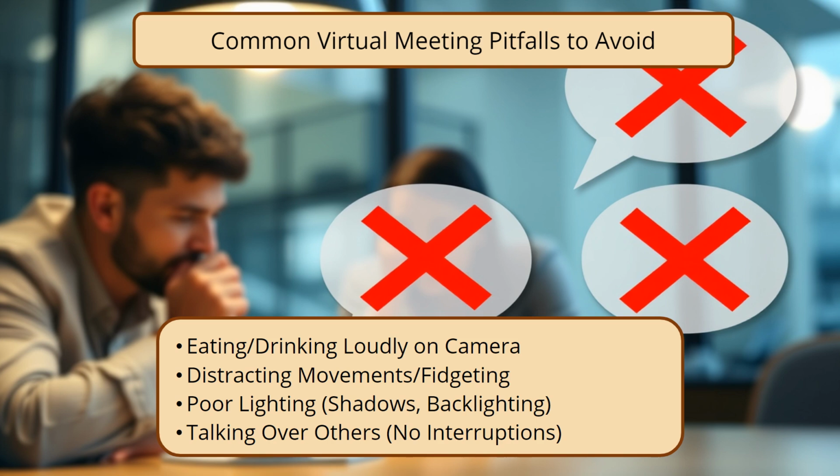Finally, and this is crucial, avoid talking over others. In virtual meetings, delays can make it easy to accidentally interrupt. Practice waiting for a clear pause before speaking. And if you do interrupt, quickly apologize and yield the floor. Avoiding these common mistakes will significantly enhance your professional image.